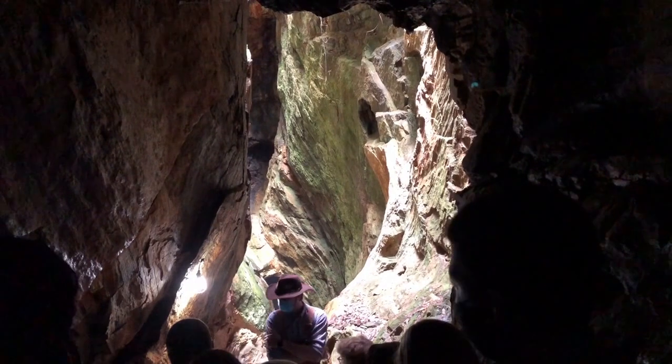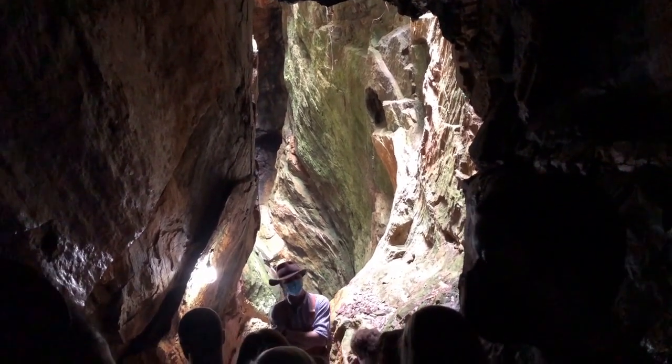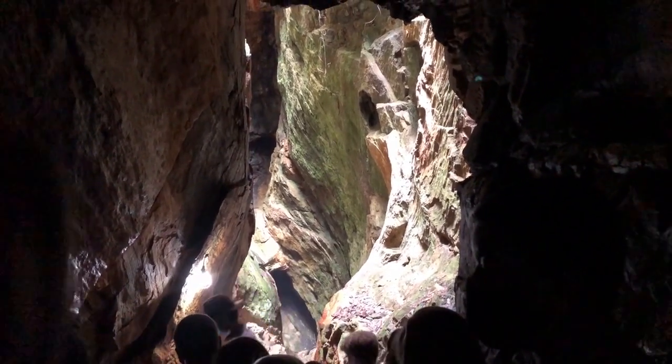Now, we are going to head further down into the mine. As we do, if you are taller, watch your heads on the ceiling.